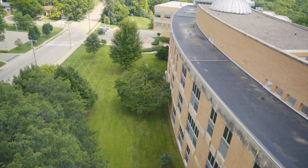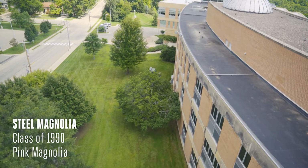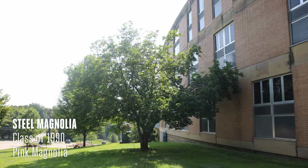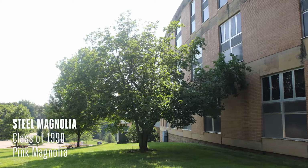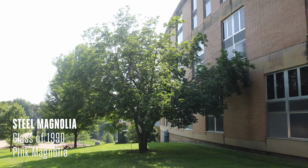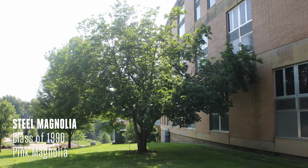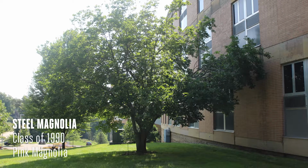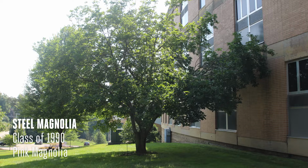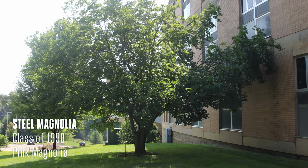As you continue your walk near the building, the next tree you see will be another magnolia, although this one is a pink magnolia. This is the tree for the class of 1990. In November of 1989, the hit movie Steel Magnolias was released. So popular and impactful was this film that the class named their tree in honor of the movie, Steel Magnolias, and therefore chose a magnolia tree to plant.